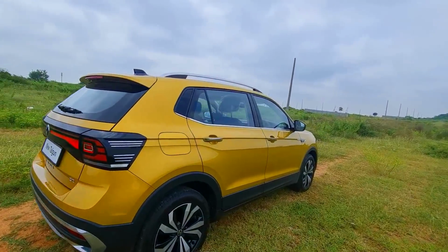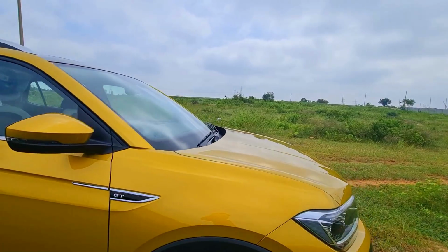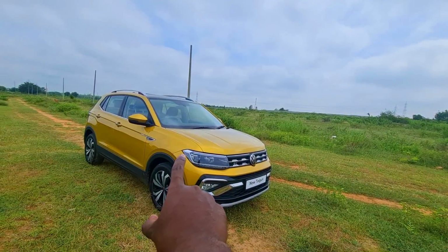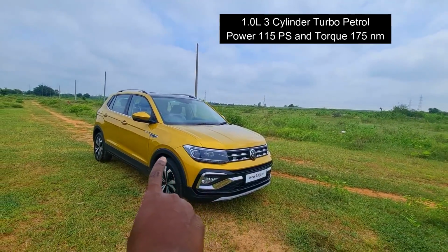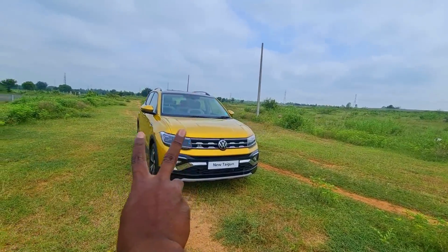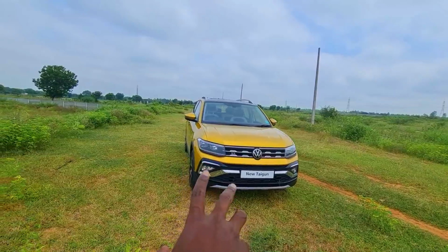Now let's step inside, but before we step inside, let me give you the variants. You have a 1 liter turbo petrol 3-cylinder engine. You have two petrols actually. So one is the 3-cylinder turbo petrol 1 liter engine that puts out 115 PS and 175 Newton meters. Two transmission options. You have a 6-speed manual and a 6-speed torque converter.